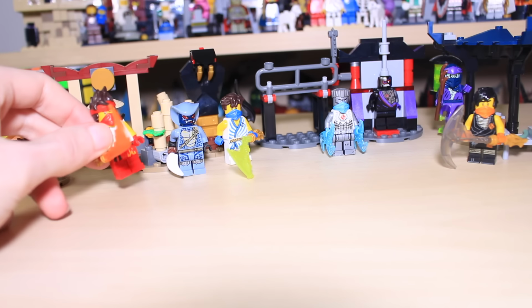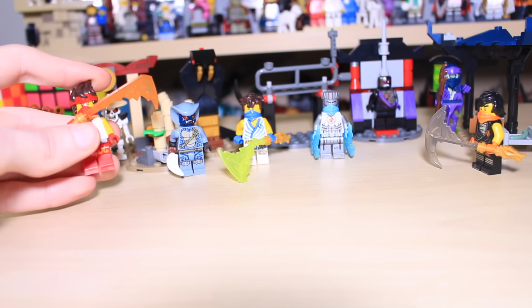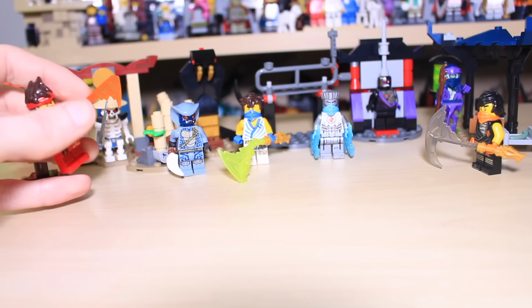Each ninja came with a special weapon, and these all came in a special little pack. So every single ninja came with every single weapon, and we are yet to see them again. So those weapons are exclusive to these gimmick sets, and I guess that is possibly what the gimmick about these ones is.